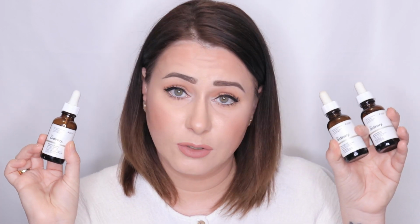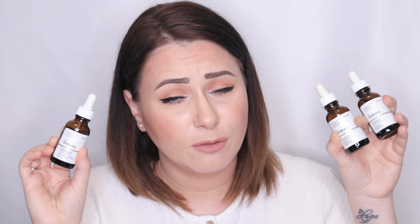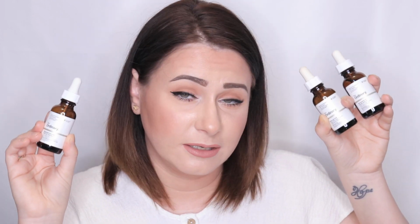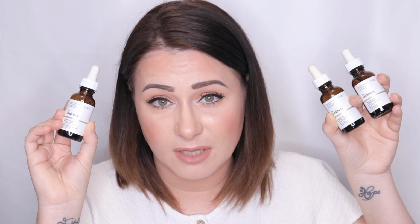I normally use the EUK, the Resveratrol plus Ferulic acid, and the vitamin C in the morning, and I alternate between the EUK and the vitamin C. And sometimes I mix the Resveratrol and the vitamin C together, and sometimes I use them separate. When I use my retinoid, I don't use any vitamin C or EUK at the same time. Retinols and the vitamin C don't really like each other.